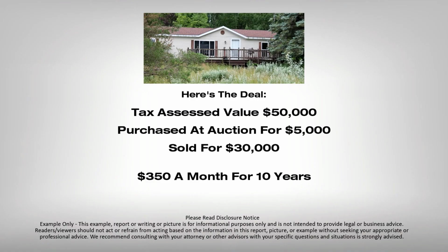So the math is simply this: $350 a month times 120 months, the 10 years, well, that's going to work out to be $42,000. Wow, think about what he's just done. He's taken a property that he invested $5,000, and now he's going to get, over a 10-year period, $42,000. What if he adds back in the $5,000 down payment? Now he's going to get $47,000.